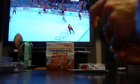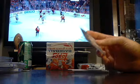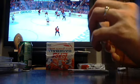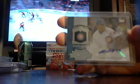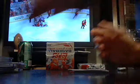Your auto, box two auto. Box two auto was a Rafael Dolis for the Cubs. Finest is next. Finest is after this. Rafael Dolis for the Cubs.